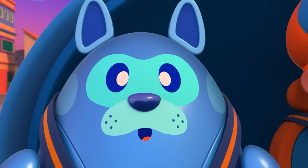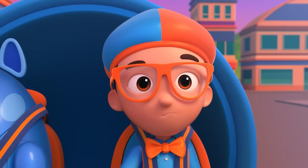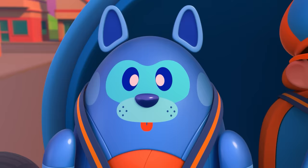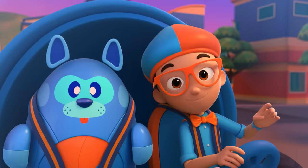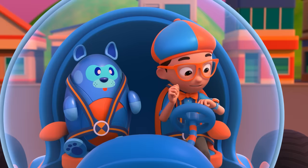Gigantic truck! You're right, Debo. I think that was a monster truck. I wonder, what makes a monster truck special? Good idea! We can catch up with that monster truck and find out. I'm gonna need monster truck wheels. Monster truck wheels confirmed. Activate Blippi Station.